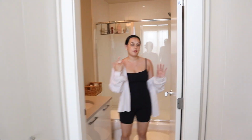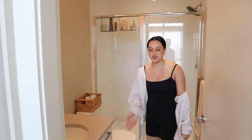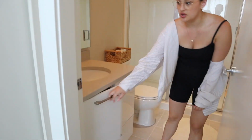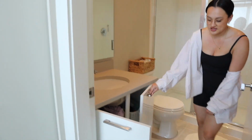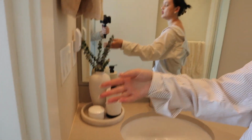Over here we have our bathroom. It's a pretty standard primary bathroom. We do not have a lot of bathroom storage at all, so I like to get very creative. We have lots of bins and stuff down here. I have cute little trays down here with our soap and everything, little decor just right here.